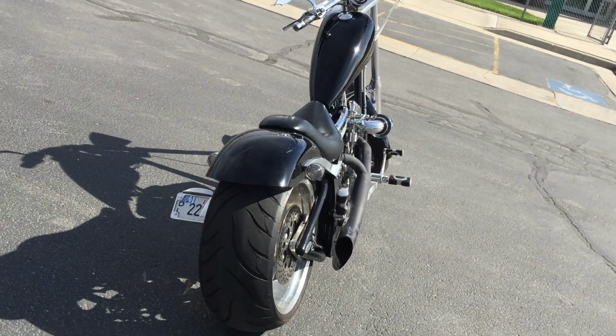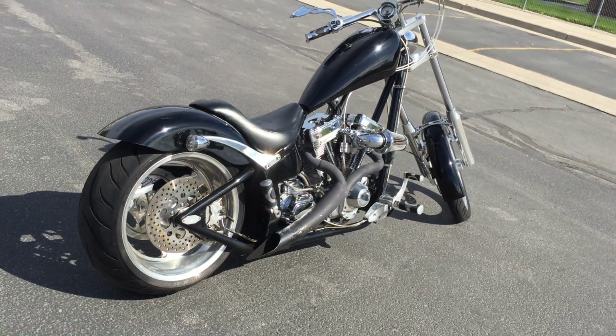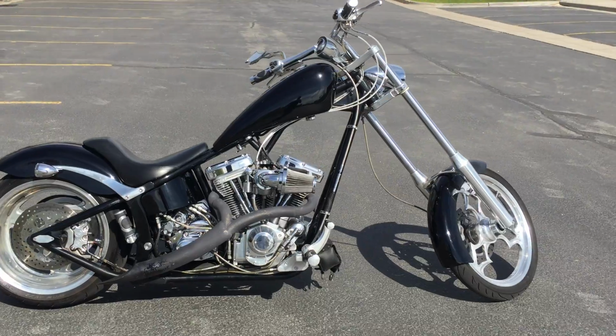Up front, you've got a 21-inch rim, and in the rear, you've got an 18-inch rim with a gigantic 250mm tire. Definitely gives the bike that classic chopper look.